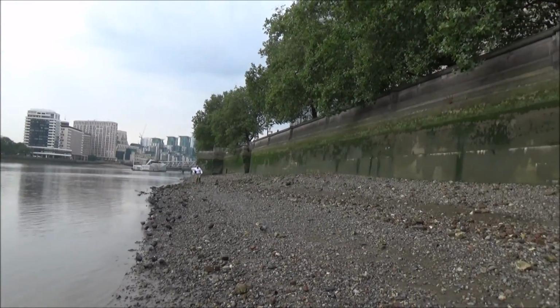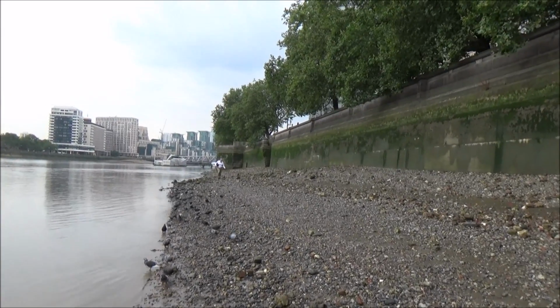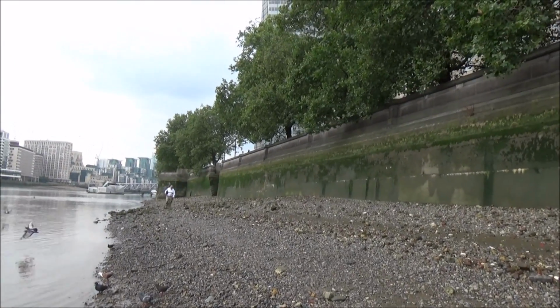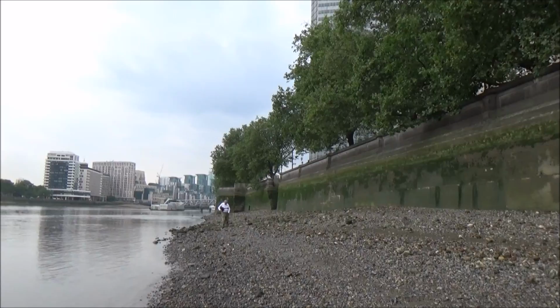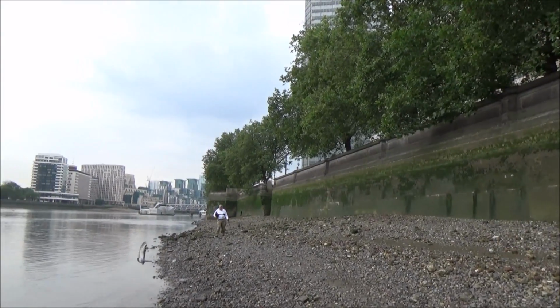So, as you can see over there, Clem has a metal detector. I've never ever used a metal detector at all. I prefer to scrape or just look eyes only, as this particular part of the foreshore is eyes only in fact. So this is metal detector versus trowel only. So let's see who finds what.